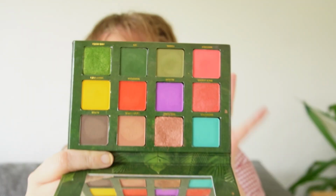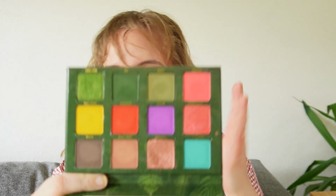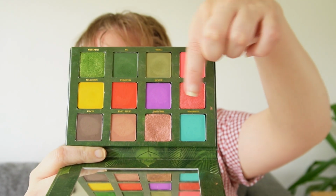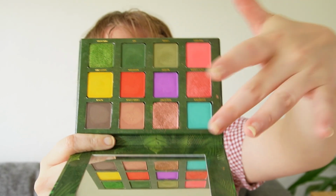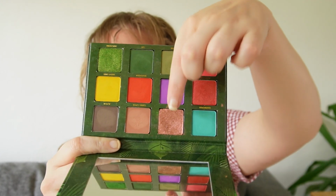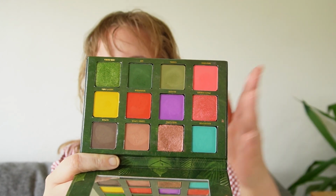With a lot of rainbow palettes, the colors are too primary for it to work against my skin tone, and things clash really weirdly and it doesn't look nice. But with this, it just works really well. And no one is going to look at you and go, are you wearing like bright yellow eyeshadow? It will blend into your skin tone and it will work. I love the greens with the yellow. I love the reddish pinks with the purple, the neutral with this sort of teal turquoise blue leaning thing. Really pretty. This shimmer is really, really stunning as well.